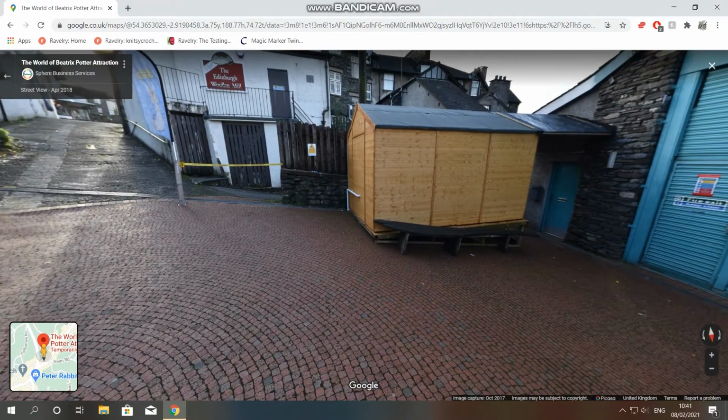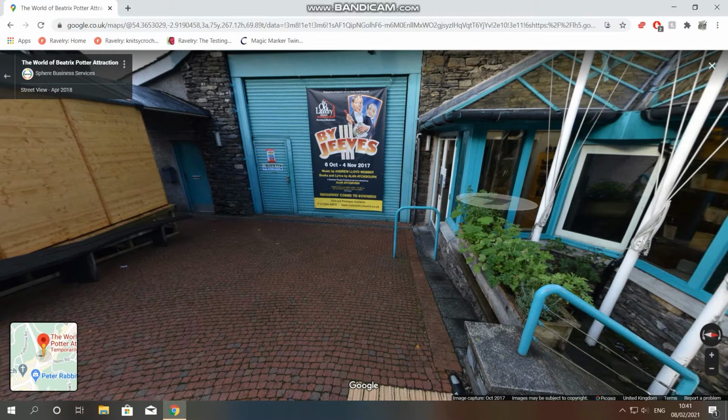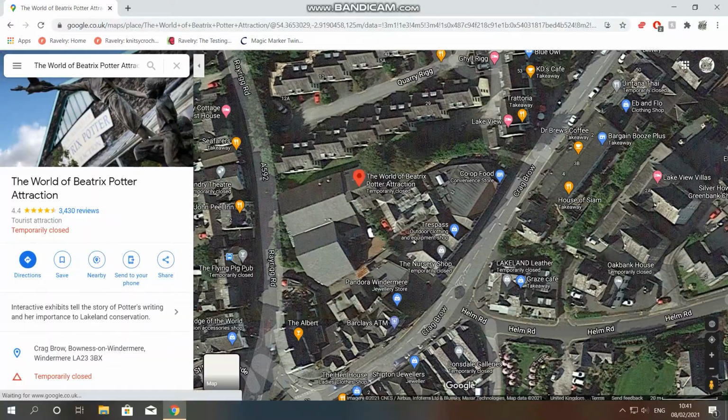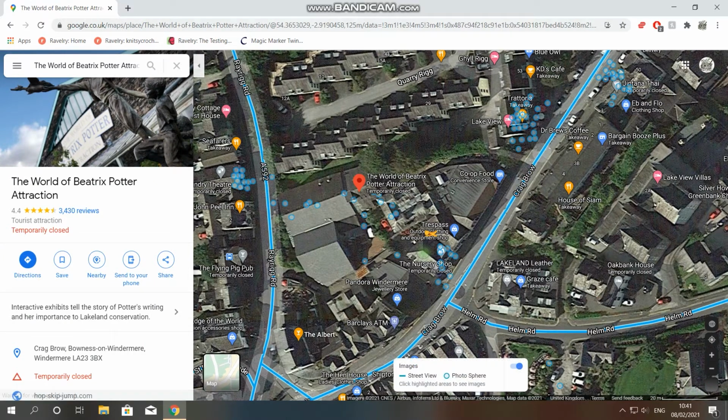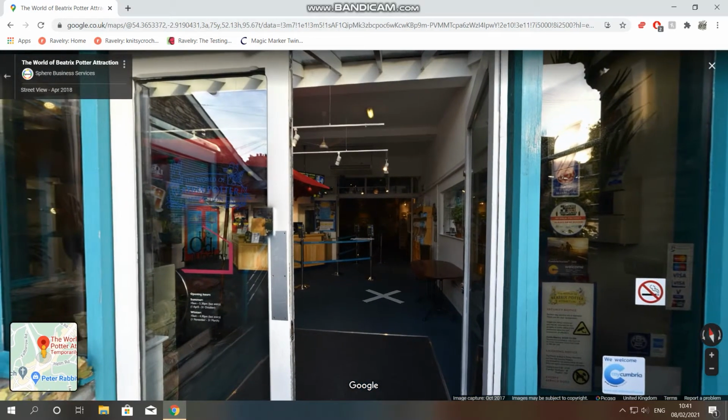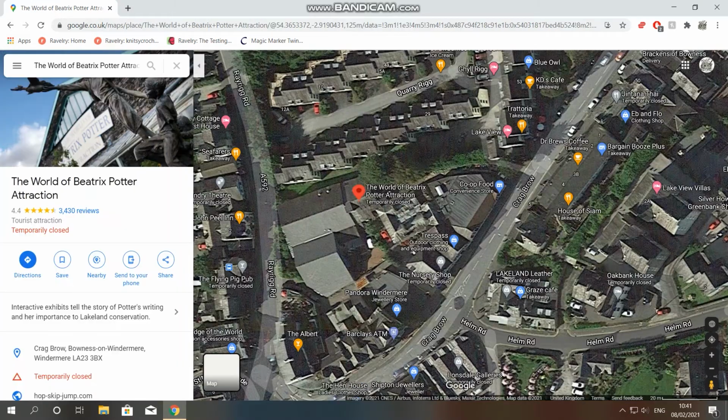I think I was just getting to grips with this dropping in because I realised then that you could hover over it and you could see a little picture, but at this point I didn't. I was just like, that one, I haven't seen that one. Hovering over the roof here, drop little dude in. Yeah, again, this is the entrance. So that's where you go in and pay.